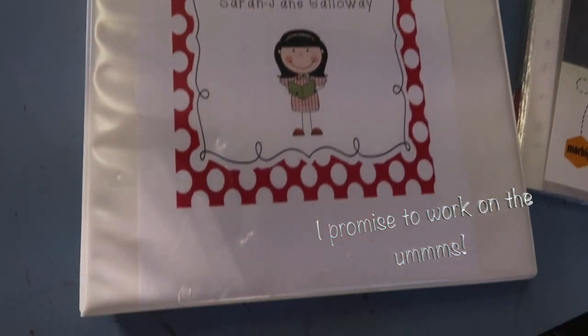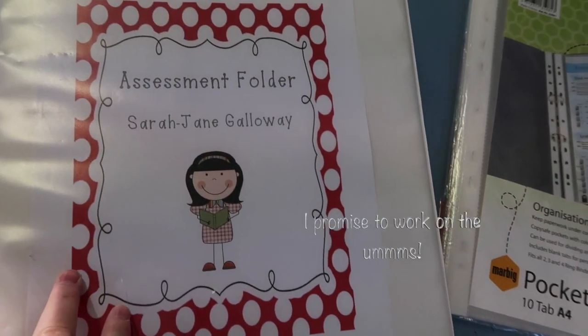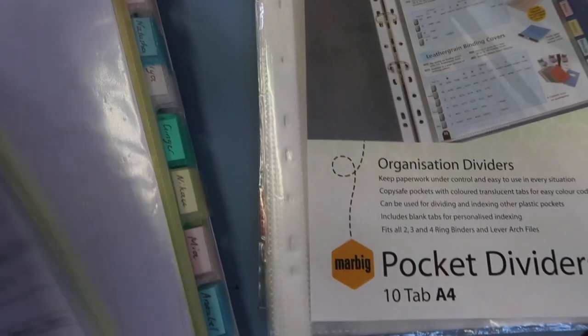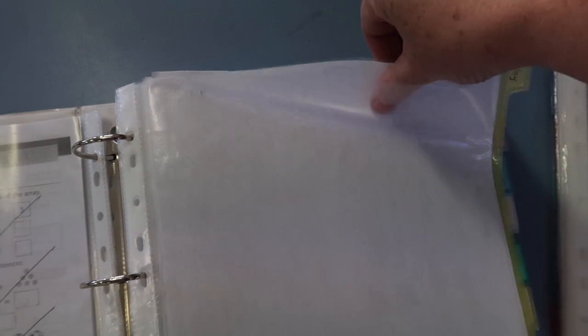Another thing that I usually have set up ready to go, of course, is the assessment folder. After years of trying to find a good system, I found that these pockets are the best ones around. No other reason other than the tabs stick out. So I get 2 for each child. So I have a maths one and a literacy one for assessment. And you can slide them in, and then you can just click them out and put them in their files for the next year. But the tabs of the names stick out. So many of the dividers finish here, but these ones, they actually stick out. So it's just easy to find your children.